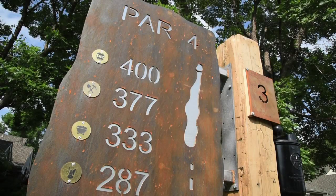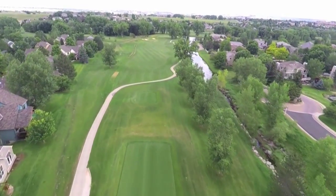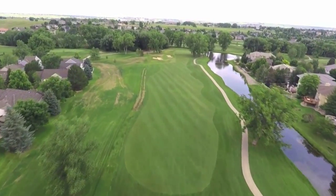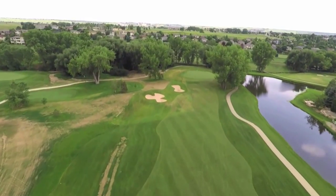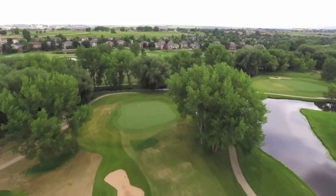Named after the Caledonia mine, Hole 3 is a straightaway par 4 of 400 yards from the back tee, or 327 for the average golfer. The water guarding the right side is there to intimidate. A tee shot away from that water to a narrow fairway also avoids the real challenge on this hole, the 4 massive cottonwood trees that guard the right front of the green.